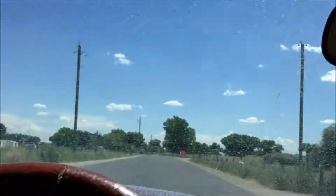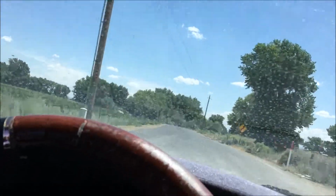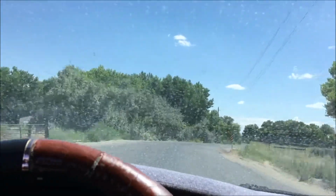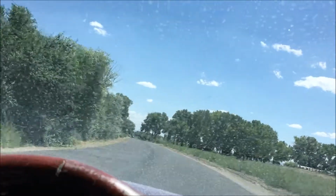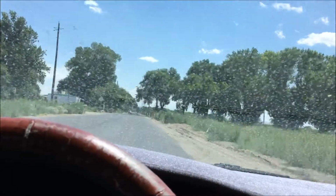Okay, so I went to 70. That's not too bad considering a stock Ford Thunderbird V6 does not perform that smoothly with less than half throttle acceleration. So very impressive. I like driving this car.